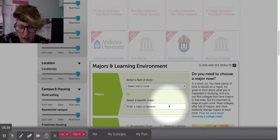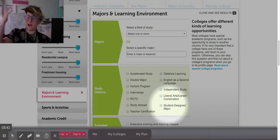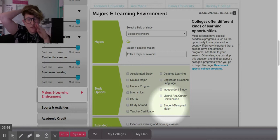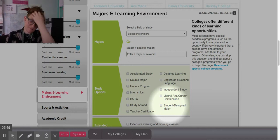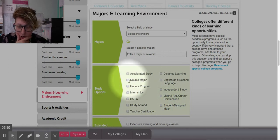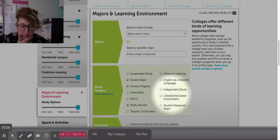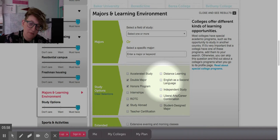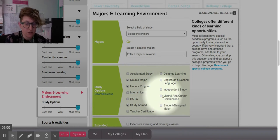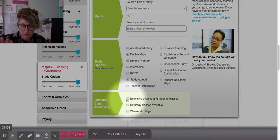Majors and learning environment, right? So some majors are going to be at all schools, like psych, bio, right? That's not going to really help you. But if you have a very specific major, maybe you want to look there. Study options, right? Double major. Okay, I want to be able to double major. I want to see if there's an honors program. I want to be able to study abroad. And then here we've got distance learning, English as a second language, liberal arts career combo. You can kind of play around with which one is important to you.